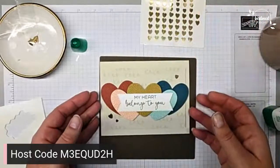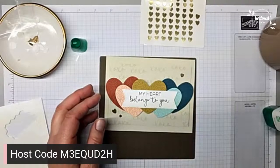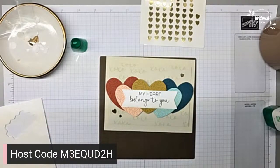Okay, so there we are, card number 1, except that I have no insert. Where is my insert?